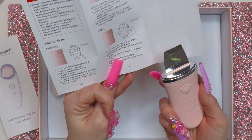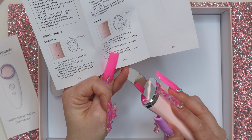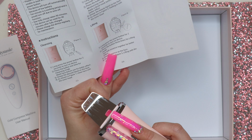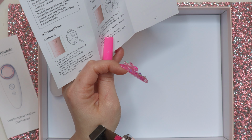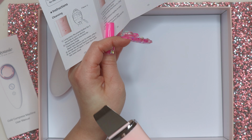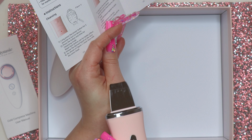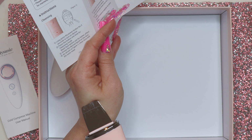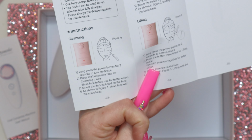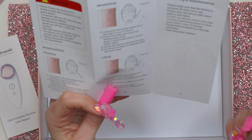And to use it, for the cleansing mode, wash face before use for better effect. Smear the derived liquid on face as shown in figure 1. And I guess you would massage, or I don't know what you would do, just go up with it. It vibrates, and you would lightly touch the skin with it and just go in upward motions, around your cheeks, up the nose to the forehead, like it shows in this little diagram here, up on your chin. I don't know, you have to do it really lightly, don't press hard, I guess.